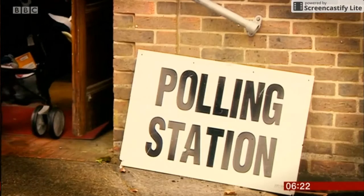For some, problems can occur before polling day. Ishmael has a learning disability. He thinks registering to vote can be too complicated. I still feel difficult to register to vote because I have to bring all my form in to work and get my colleagues to help me to fill in the form because the form is not accessible and there's a lot of jargon terms and lots of boxes to tick.